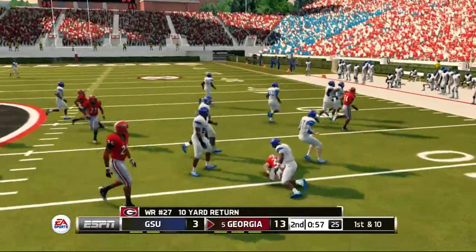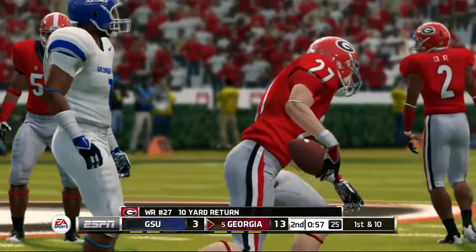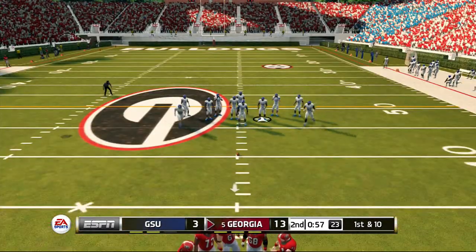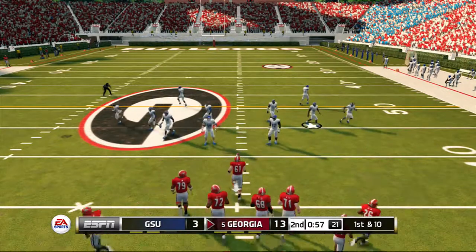Makes it out to maybe the 40-yard line. Returns for a gain of 10 yards. Both squads are digging in now. Let's see what happens on this next drive.